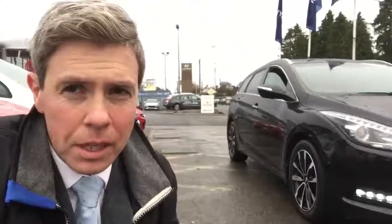This car will be supplied with a warranty until 2020, and it'll leave the garage with AA cover, which is breakdown assist, and you'll also have the car serviced comprehensively before you pick it up as well. So anyway, let's have a look at the car.